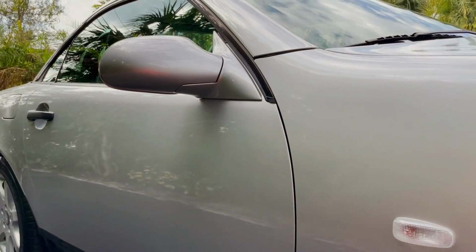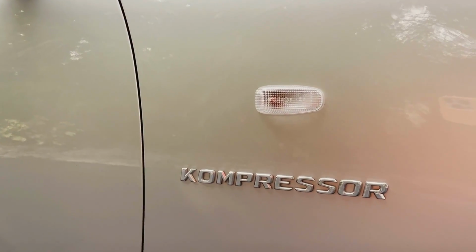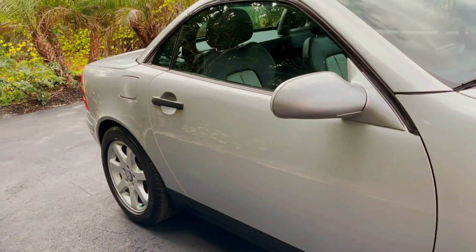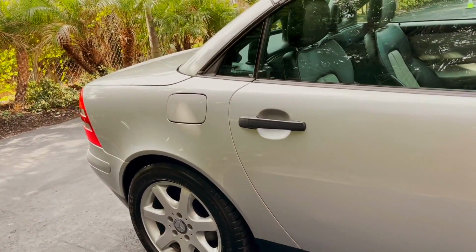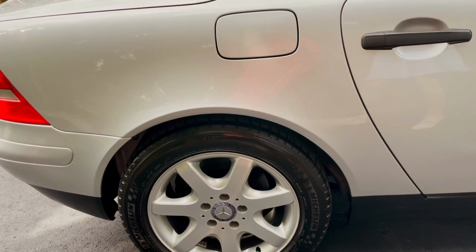You've got your mirrors in good condition, and you've got your Kompressor badging right here, and so that is going to mean that it is a supercharged engine, which is real awesome. We'll get into that in a minute. But no dings on the side. The paint is in absolutely phenomenal condition. It's insane to think that this is really a '98 because it's in such great shape.